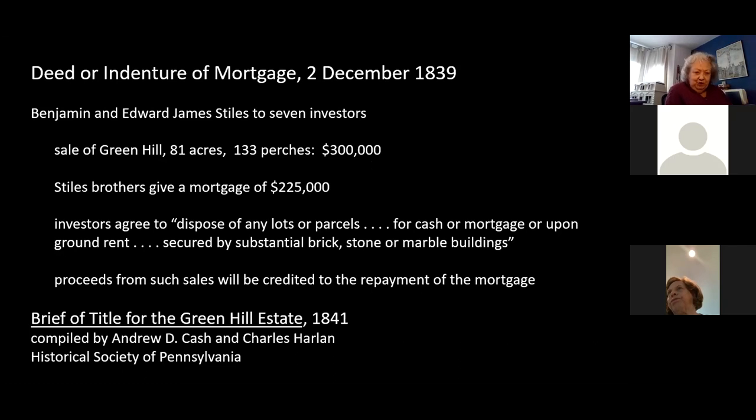So Benjamin and Edward James Stiles sold their farm, some 81 acres, to seven investors for $300,000. They took back a mortgage of $225,000. And most importantly, the investors agreed that they were to develop the property, to dispose of lots or parcels for cash or mortgage or ground rent, secured by substantial brick, stone, or marble buildings. I'll have more to say about ground rent in a minute.